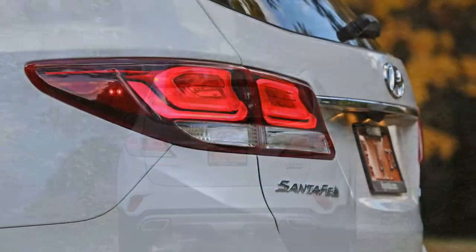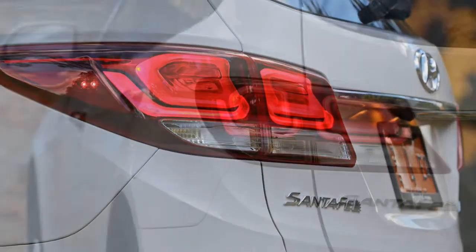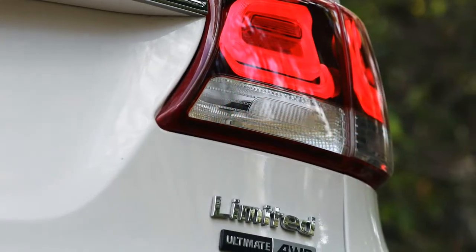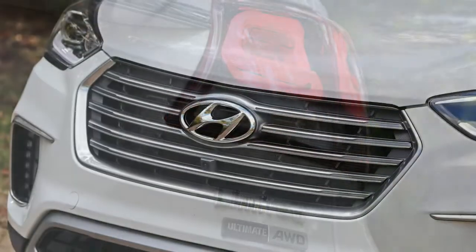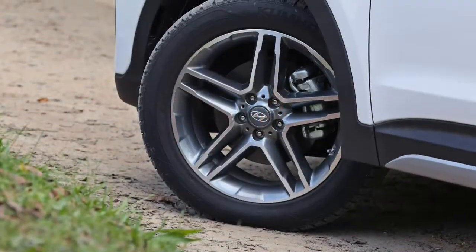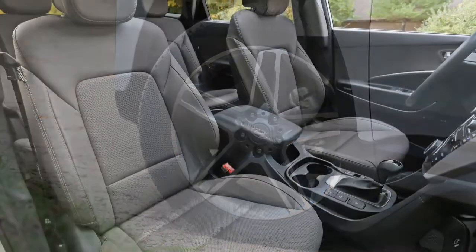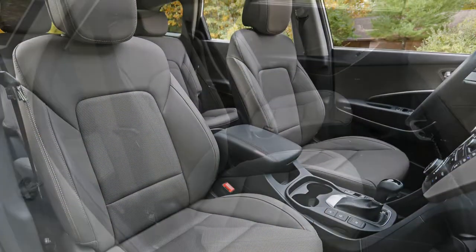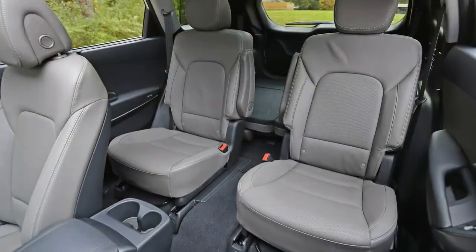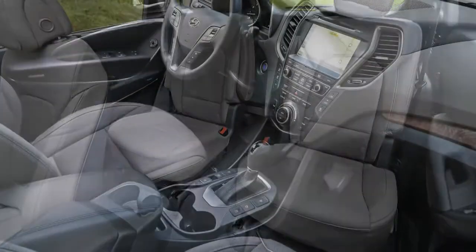In our testing, the Santa Fe did 0 to 60 miles per hour in 7.3 seconds and ran a quarter mile in 15.8 seconds at 90 miles per hour. Those results fall in line with our test results for the Dodge Durango and the Nissan Pathfinder. The GMC Acadia and the Honda Pilot, however, both beat the Santa Fe by more than a second, reaching 60 miles per hour in 6.2 seconds.